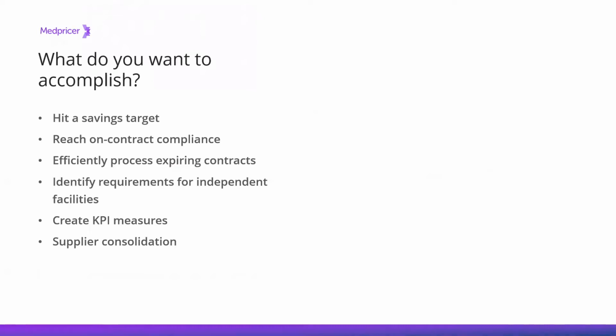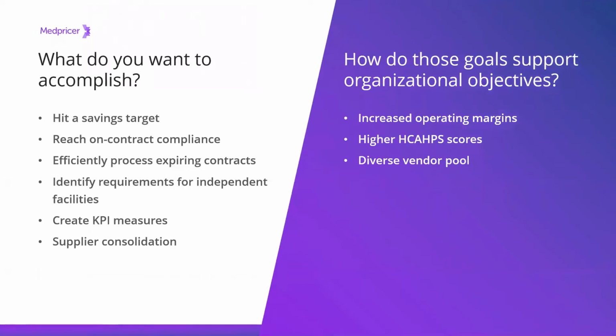And another factor to consider may include any organization-wide goals set by your executive leadership. Does your organization have savings or contract goals, and how do they come into play with what you're trying to do?